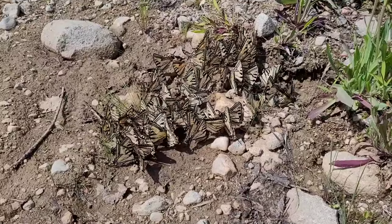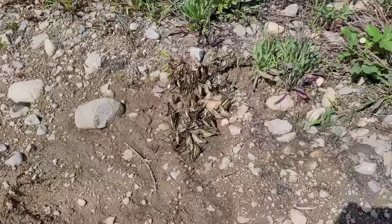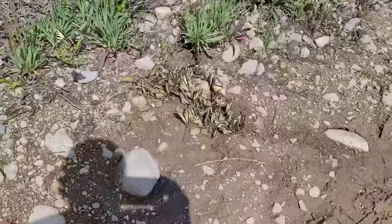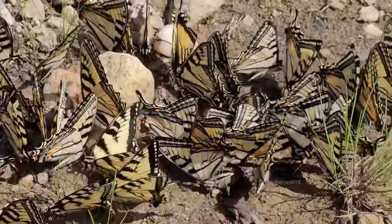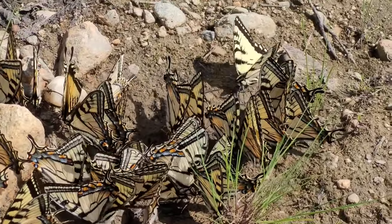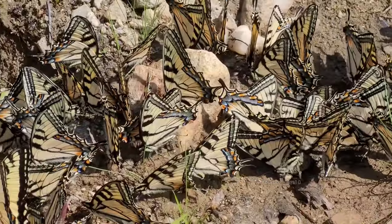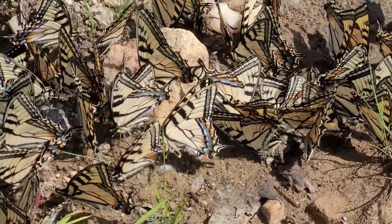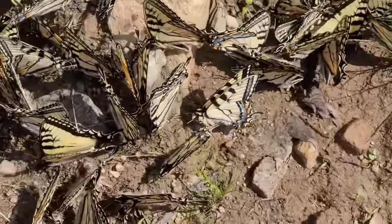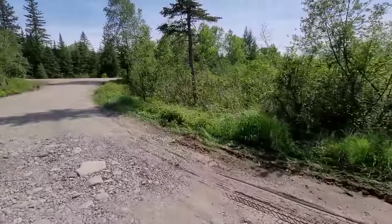Lot of these. Not quite sure what they're eating, but I've been noticing a lot of these out on the roads this week. There's an insane amount of butterflies just all over the roads lately. You try to avoid them as best you can, but they're all just sitting in the road. All over the area. This is the biggest grouping I've seen so far. I hear a bullfrog. Not exactly sure what they're doing, but time to go see the pond.